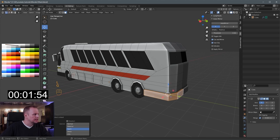4 seconds, L to select link. Scale, zero, G. There we go.